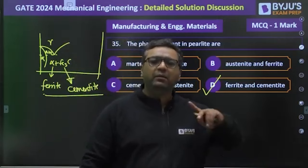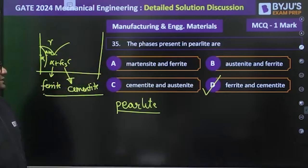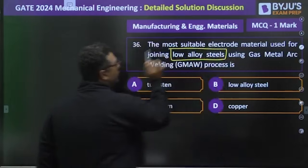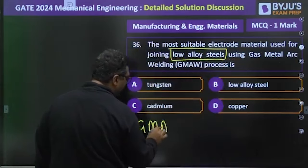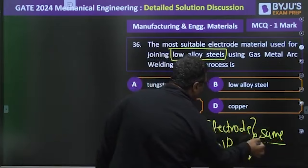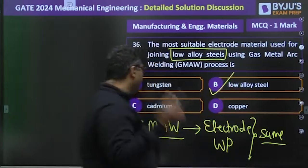Okay. Moving further, guys. Next question. This is from welding. From welding, two questions were there this time. The most suitable electrode material used for joining low alloy steels, in gas metal arc welding. So dear, you need to understand that in gas metal arc welding, the electrode material and workpiece material are the same. So if you are going for welding of low alloy steel, the answer will be low alloy steel. Many people have chosen tungsten. That is for TIG. For MIG, low alloy steel will be the answer.